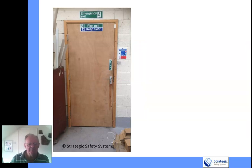This was a company up in Bolton, and this was an exit, and it was a shared building. Unfortunately, this was going through into somebody else's area within the building. You'll notice a number of problems here. The first thing is, this is designated as a fire exit here, but we've got this handle as an exit to open the door, which is very poor.